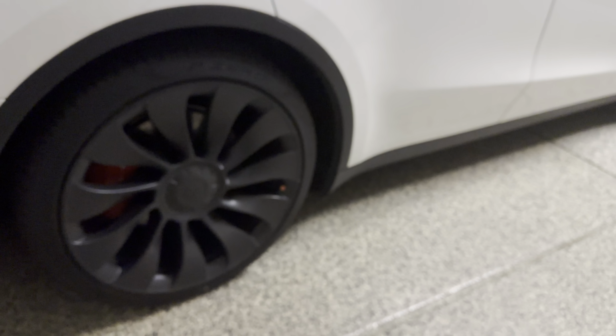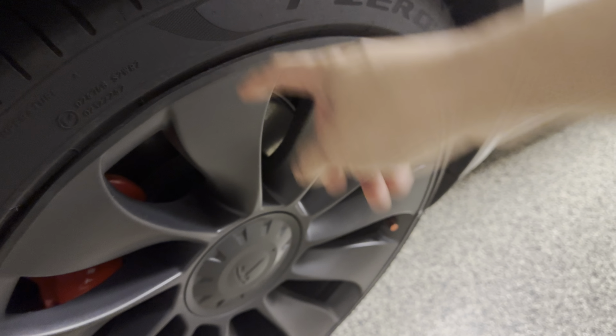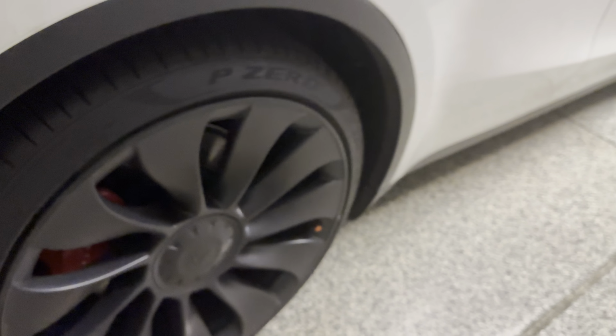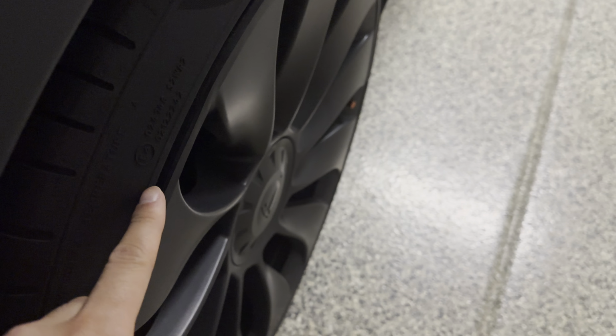Now, I read on the forums where some people get wider tires, so they get 295s or 285s. 295s on the rear. As you see, Tesla does stretch this out.